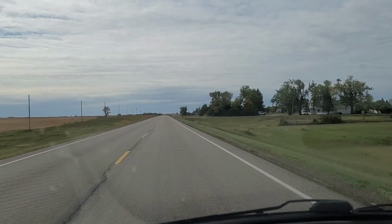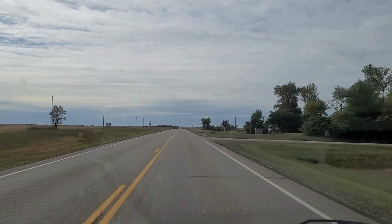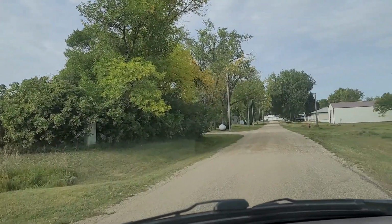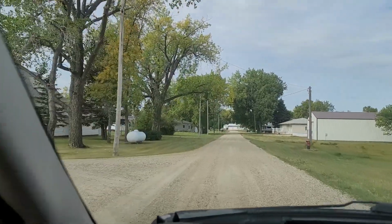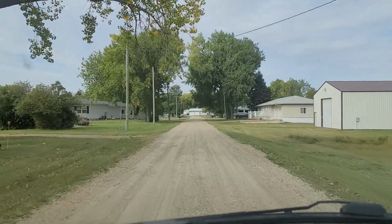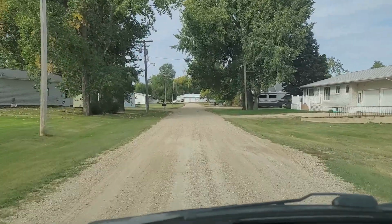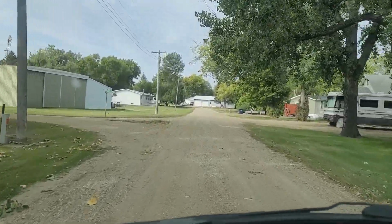Pretty far east now. Well, I guess that's all relative. So this should be the town of Goodrich. We're gonna have to turn in order to get to the town because it's not really on the road, and the main road is not paved. Not a very big town here. It's very neat and clean.